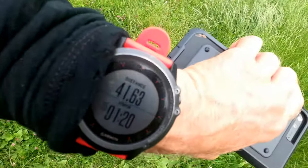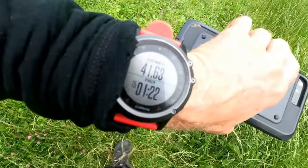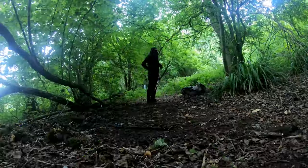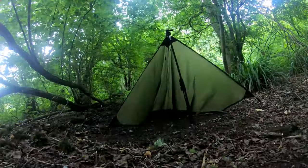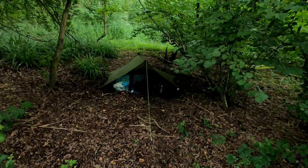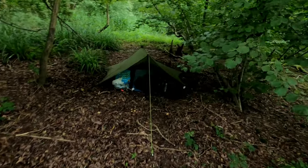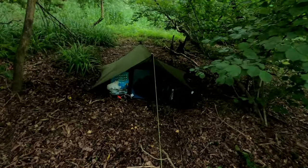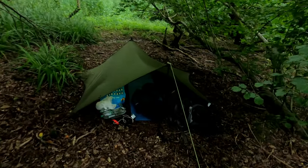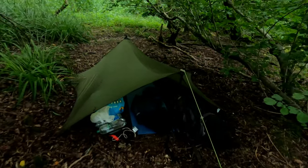There's my watch reading for you: 41.63 kilometres. So I did about 43 kilometres today, and I've just got the tarp up. I'm absolutely knackered. I've been covering large distances almost every day.